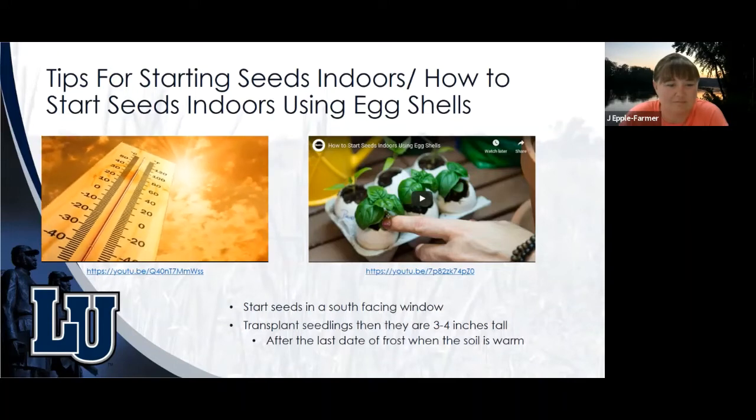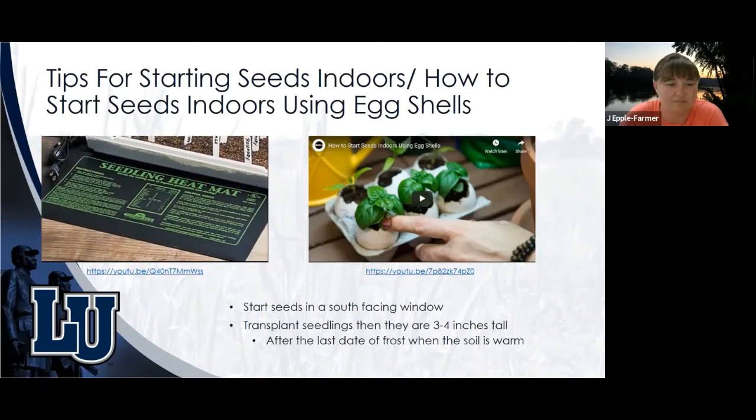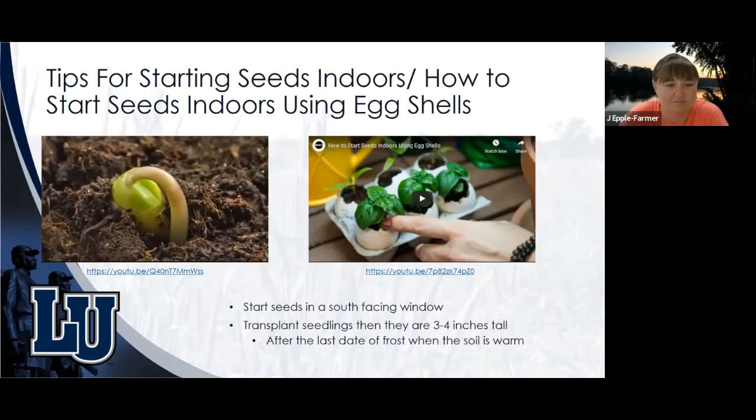Heat is crucial to seed starting. A heat mat will keep the soil in your starting pots at the correct temperature for germination. Covering pots with a loose layer of plastic wrap also helps maintain heat and moisture before seeds germinate.